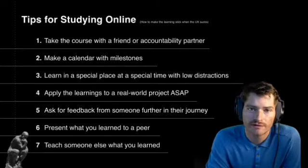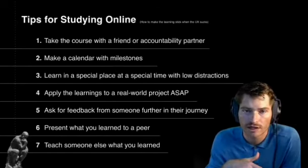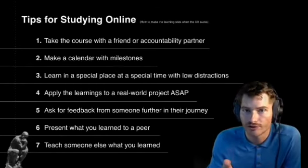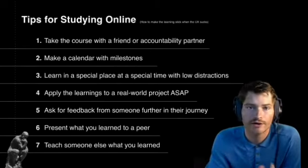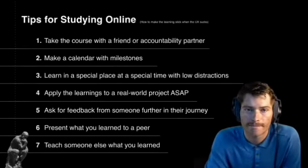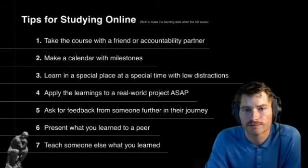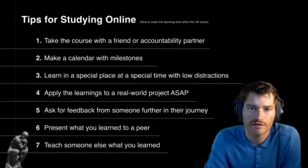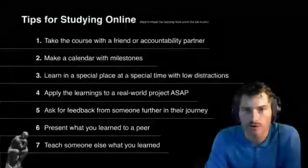Finally, number 5, ask for feedback from someone further in their journey. Well, that means if you can only find someone who's at the same level as you, someone in your class, that's great. Getting feedback is always really helpful. But if someone's already gone through that learning journey you're going through, or they've gone through several learning journeys in a more advanced way, then they're good people to give you feedback. I know this is not always possible, but I do recommend just asking people. Just say, hey, can you give me 15 minutes to look at this thing I'm working on? That'll give you so much help.